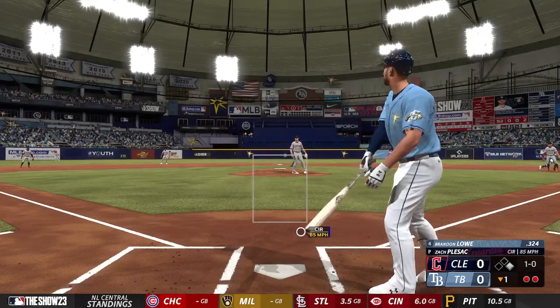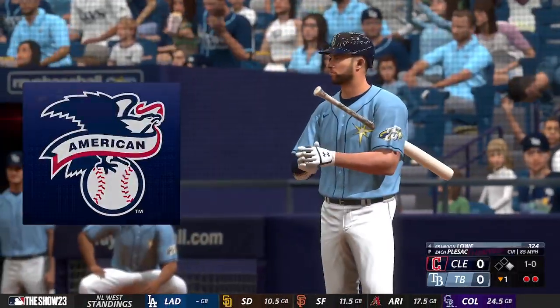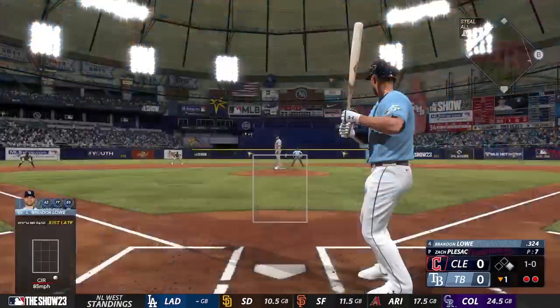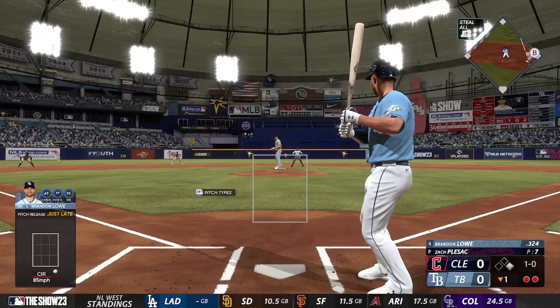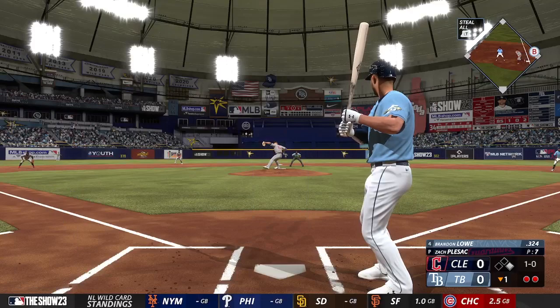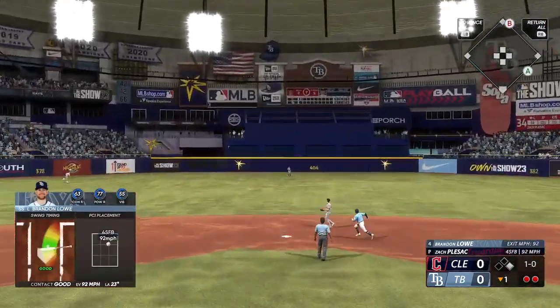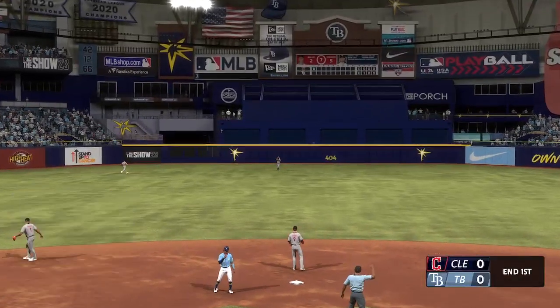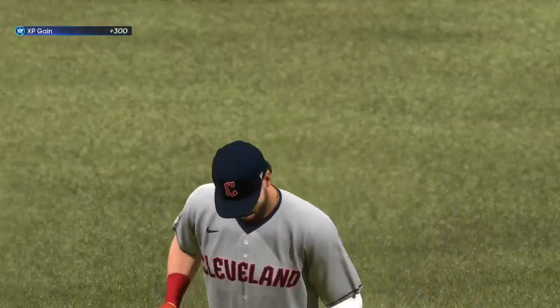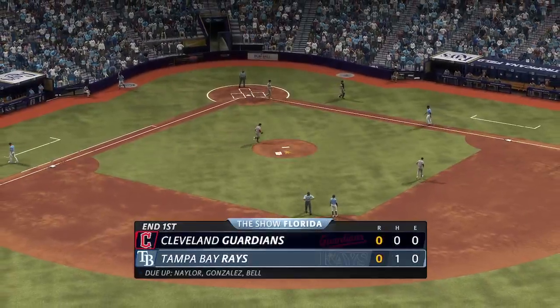First pitch doesn't find the zone. Righty to the plate. This one in the air, center field. Valera moving under it, and that is that. One left for Tampa. We've played an inning. No score.